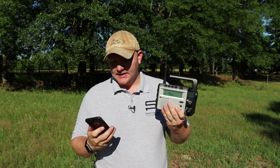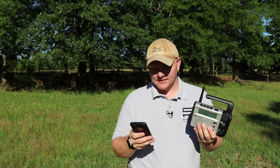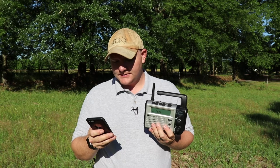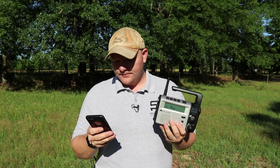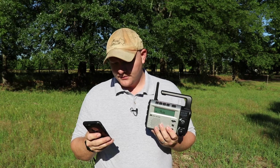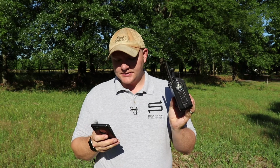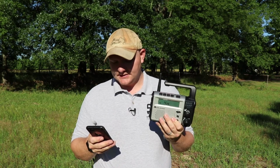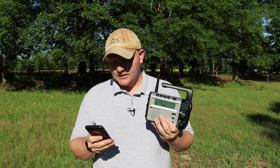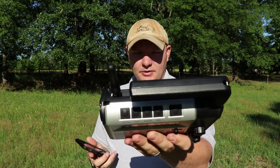And just to go over the specs again, I wanted to specifically say what they were just so I don't miss anything. 22 channels, 121 privacy codes, 5 watts of power, channel scan, NOAA weather alert radio, AM FM radio, alarm clock with snooze, flashlight. It is water resistant, VOX for hands-free operation, 10 call alerts, a keypad lock, which is on the top right there.